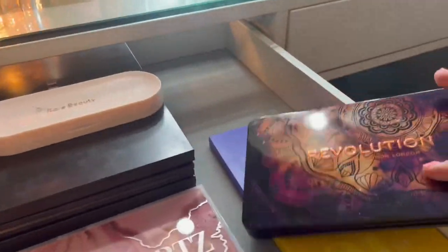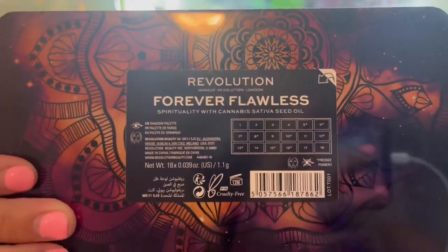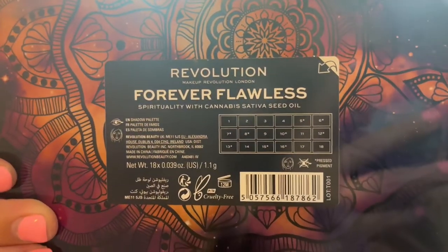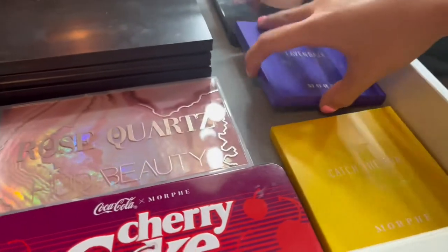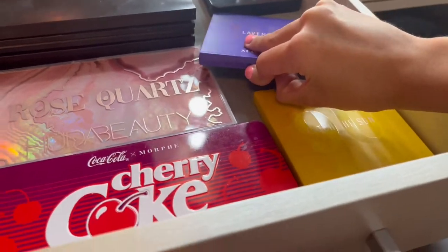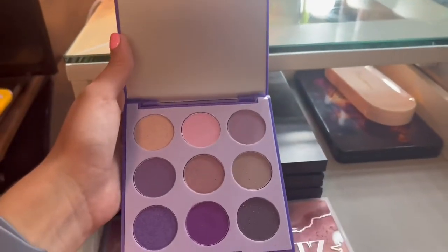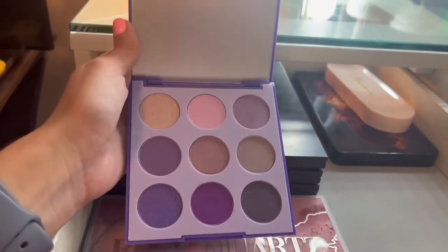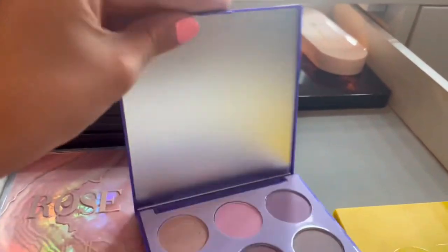We have another one of these Makeup Revolution palettes. This one is called Spiritually with Cannabis Sativa Seed Oil. We have the Morphe 9L Lavendaze. This one is cute. Let me show you guys. I always struggle to open those. This is what it looks like. I just got it when I was in Las Vegas last month, so I literally haven't even taken the mirror off of it yet, and I used it once.